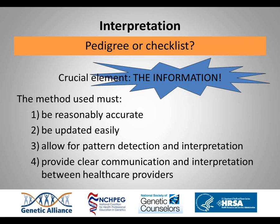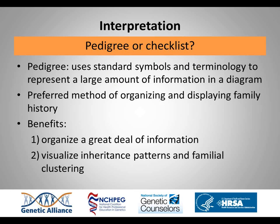And it's particularly important that the method for data collection allows the healthcare provider to have clear communication and correct interpretation of a patient's family history between and among health providers. So it's something that needs to be intuitive not only to one single healthcare provider, but also his or her colleagues, or if the patient's referred to another clinic, something that can be transferred across clinic systems and across providers.